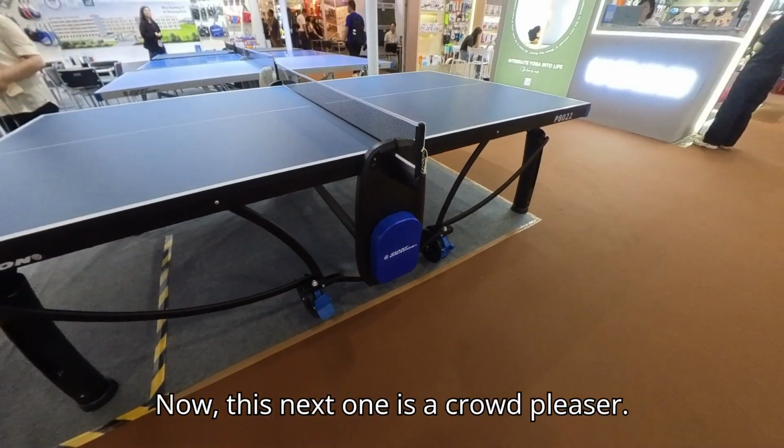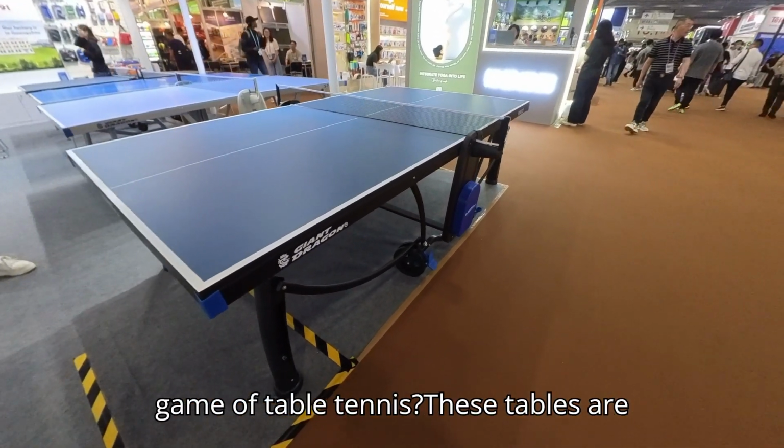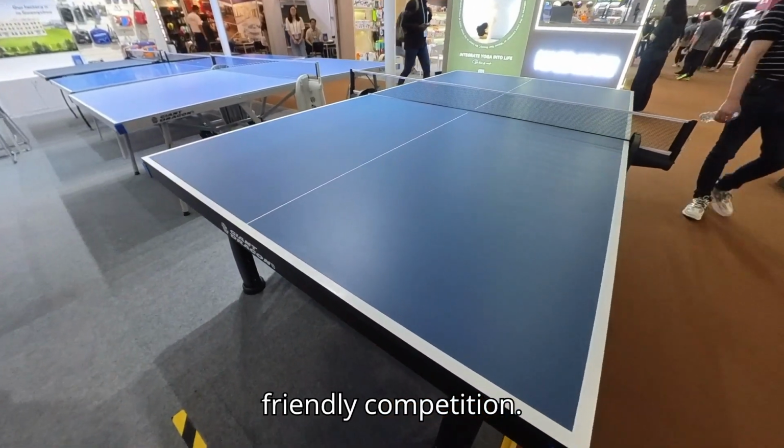Now, this next one is a crowd pleaser. Ping pong tables. Who doesn't love a good game of table tennis? These tables are sturdy and perfect for setting up some friendly competition.